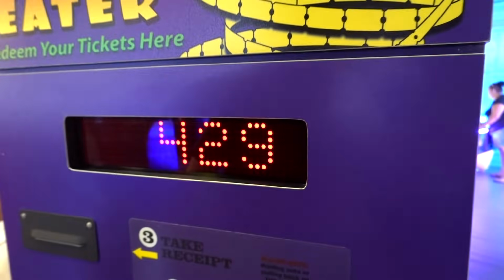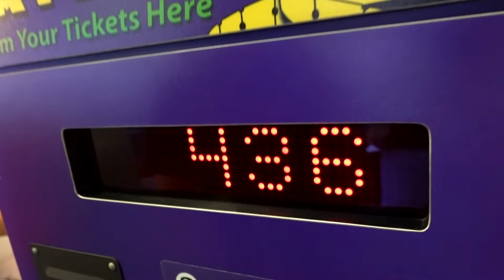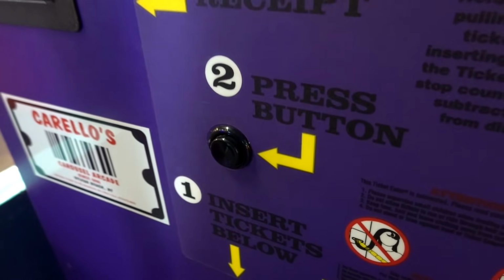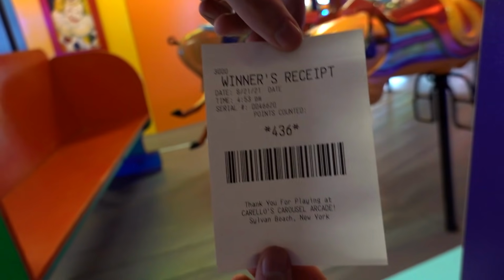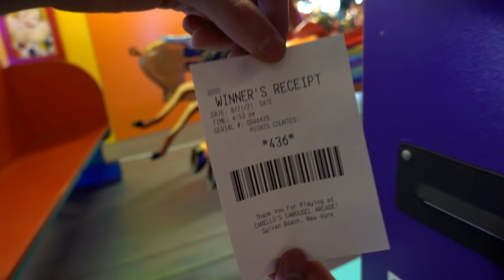Left in my pocket. Here's the last of it. 436. Carousel's going. Here we go, guys. Look at that. 436 tickets at Carello's Arcade.